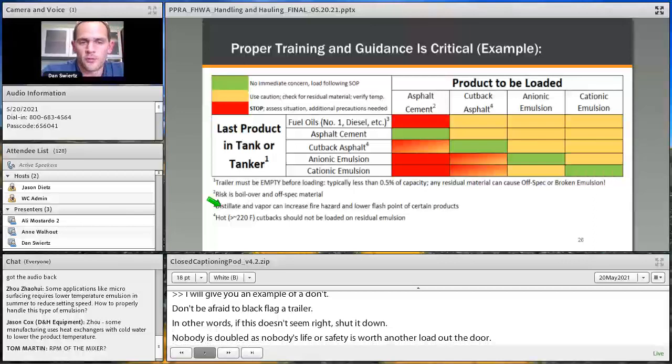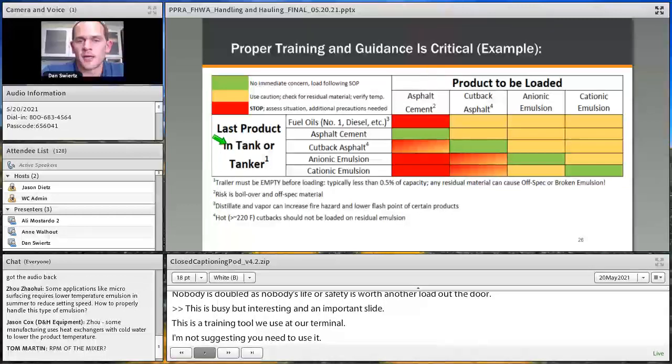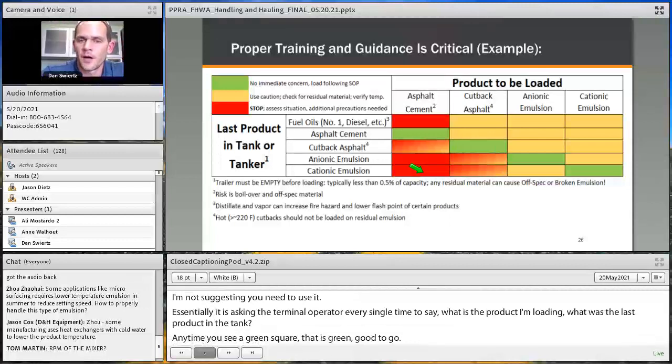This is a training tool that we use at our terminal. I'm not suggesting you need to use it, but essentially it's asking the terminal operator every single time: what's the product I'm loading? What was the last product in the tank? Anytime you see a green square, that's good to go. Anytime you see red, that means stop the system, do something, assess the situation. Anything yellow means understand what you're doing and be vigilant.